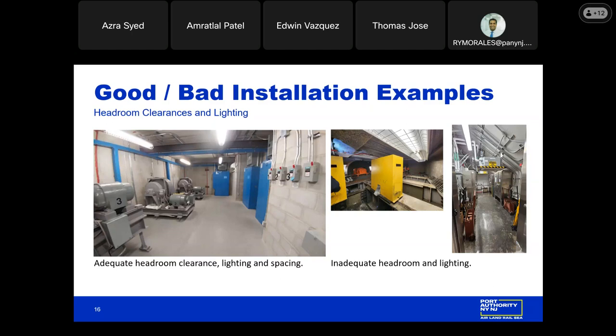But in order to access the machinery up there, and you can see behind there, there's the orange axles with 2 sheaves on each side. And in order for maintenance personnel to climb and get over there, it's very difficult. So these spaces must require at minimum the code required 54 inches of clear headroom.